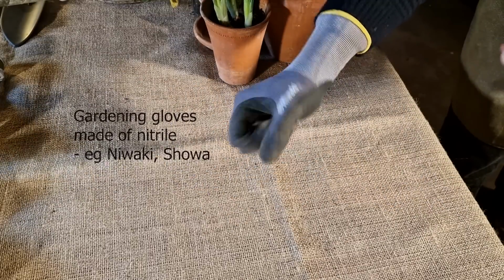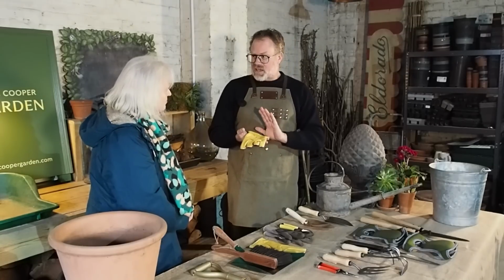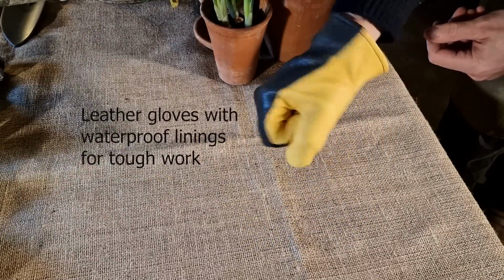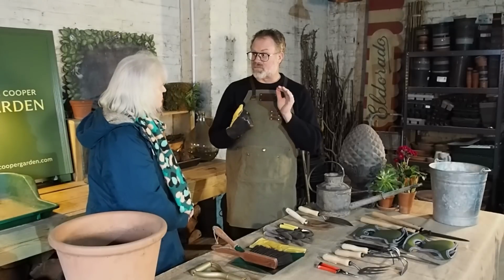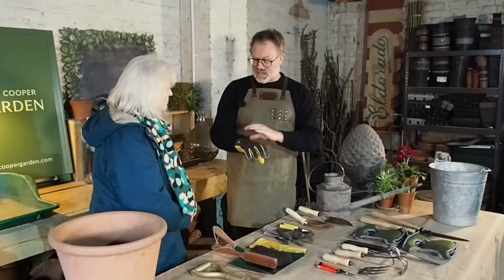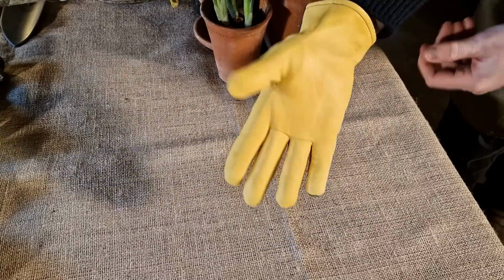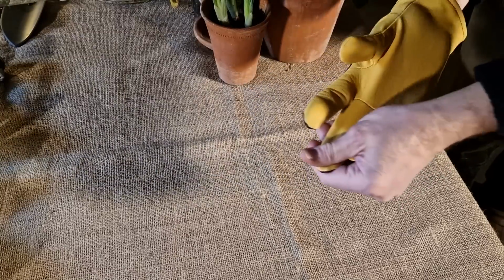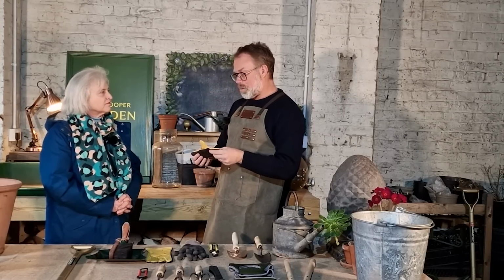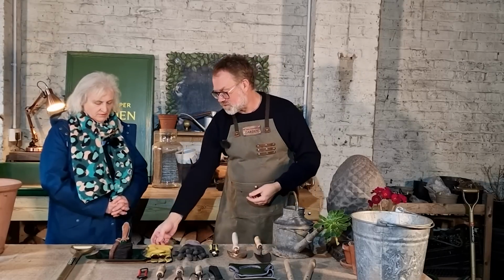But if you're going to be doing heavier gardening, and for example gardening in the wet, leather gloves with a waterproof lining are really brilliant, because they will protect your hands. They will give you a little bit more protection from any stones or sharp thorns that happen to be out there. And the important thing is that you're able to really easily make a fist with them like that. And if you can do that and it feels comfortable, then they're the right fit for you. But some people like to get their hands in the earth, and that is fine. But if you've got any kind of allergies, or you just want to keep your hands in good shape, then gloves are an essential.